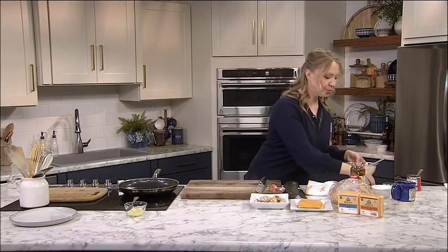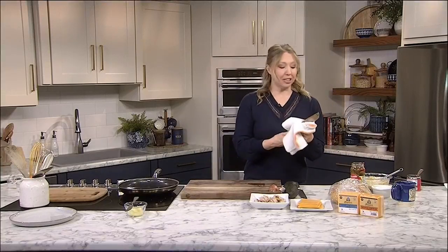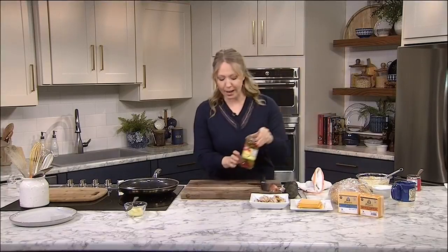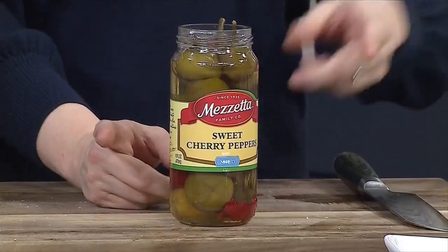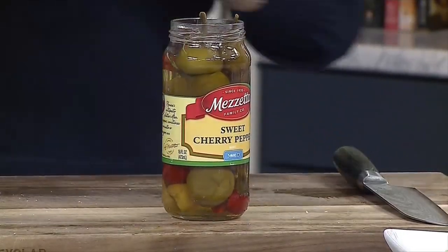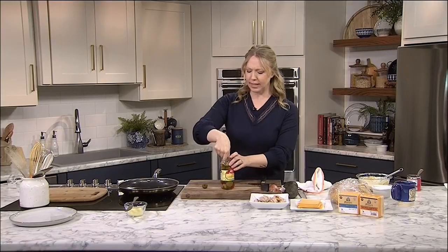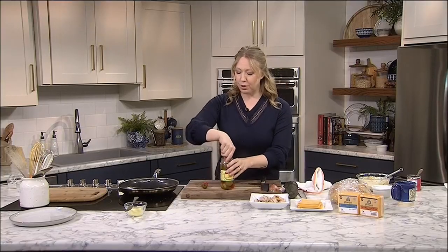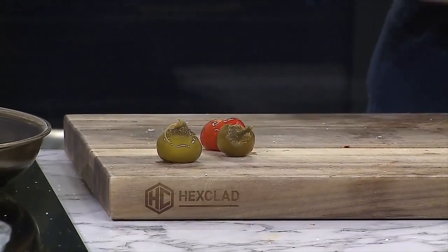Love it, all right. Now, two things I'm putting on this sandwich that make it extra delicious. We got some sweet cherry peppers. You can get those in the pickle aisle. They're usually by the capers, by the peppers, but these sweet chili peppers add a brininess. Let's see if I can get them out. I just need a couple for now. They add a beautiful brininess, a tiny bit of sweetness, but a little bit of spice as well.